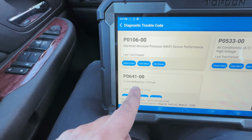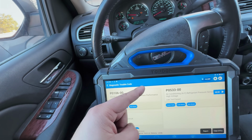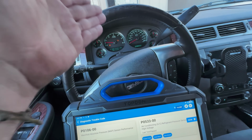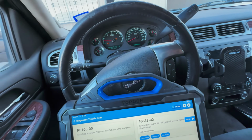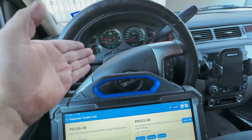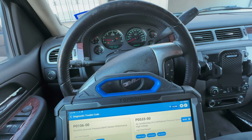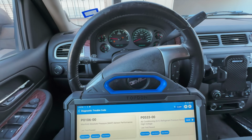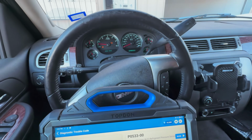But we see a 5-volt reference. Anytime the 5-volt reference goes down, it does cause this engine reduce, and hopefully we can recreate it so this doesn't happen anymore, because I don't want my customer to be driving down the freeway and the car shuts off. So let's go check this out. Let's see what we find out, and hopefully we can get this vehicle fixed up.